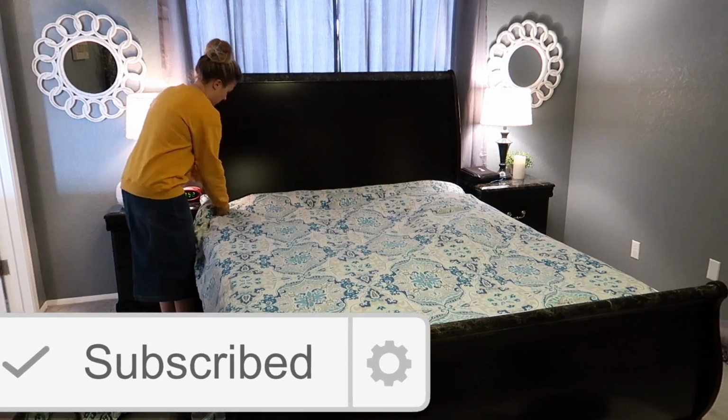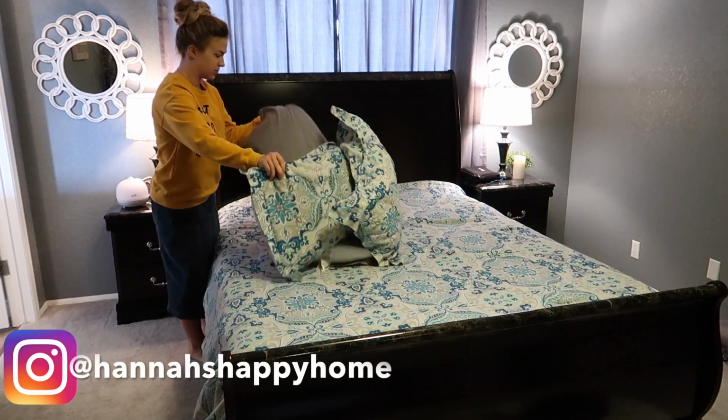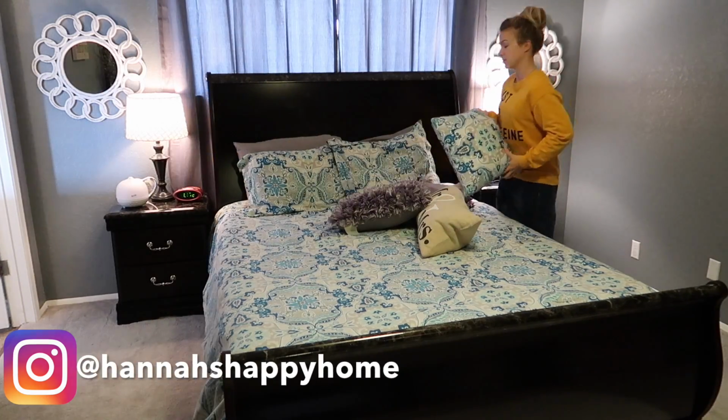So I started off my cleaning here in the master bedroom, and this is where I usually start cleaning. During my morning cleaning routine I just start by making my bed, cleaning up my bedroom and my bathroom.